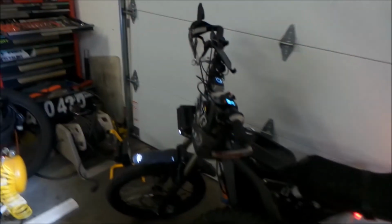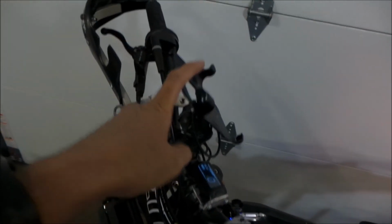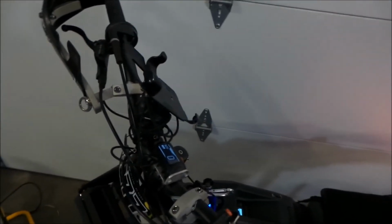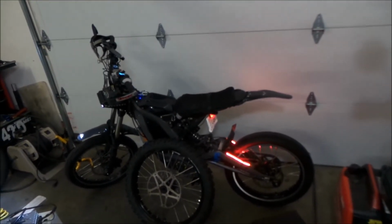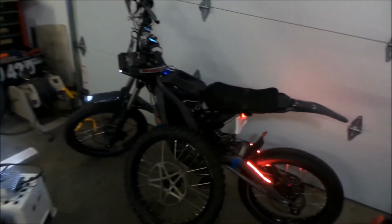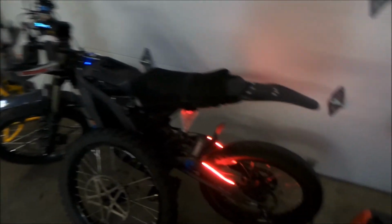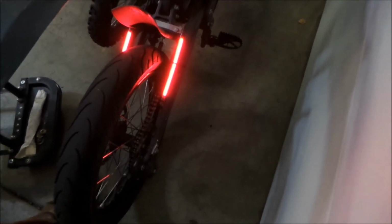It's got a RAM ball mount here, so you can mount accessories. I got my phone mount on here. One thing I have been using this bike for is doing DoorDash deliveries lately. So if you haven't seen that DoorDash delivery vlog, check that out. If you want to learn how to make money using a Sur-Ron Light Bee to deliver food, check that video out, because you totally can.